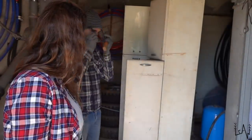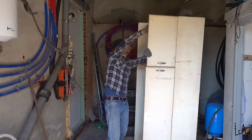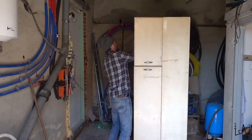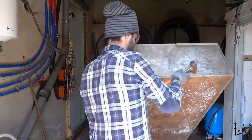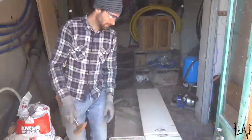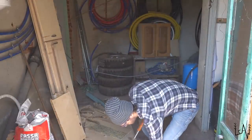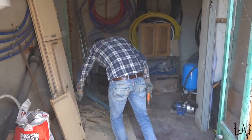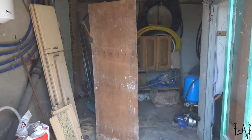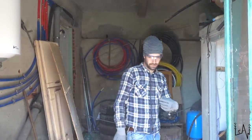Luca, what are you doing now? It's time to destroy this cabinet. When you are upset, it's perfect. It's better than a counseling session. Okay. Now it's light. It's easy to put it in the van.